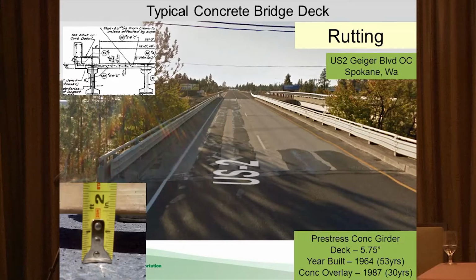Rutting is another issue, and this is a good example. This bridge is out in Spokane, on the eastern side of Washington State, in an area where they just love studded tires. Studded tires mean rutting. On this particular bridge, we overlaid it about 30 years ago, which is about the life of the overlay. Maintenance did some train track filling of the ruts in a couple of places. There's a measurement there, and at one time, wherever they took it, it was 1.5 inch ruts. And here's an aerial view of that.